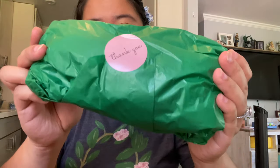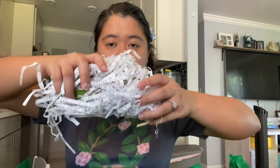So I'm very excited. So it came like this, and it has a cute little wrapping paper, and it has a thank you sticker. Why are you thanking me? I should be thanking you. Okay, so it came like this, and it has a lot of shredded paper on it.